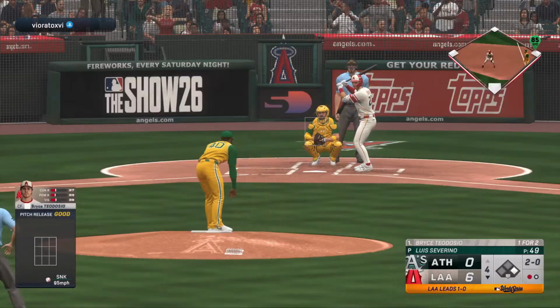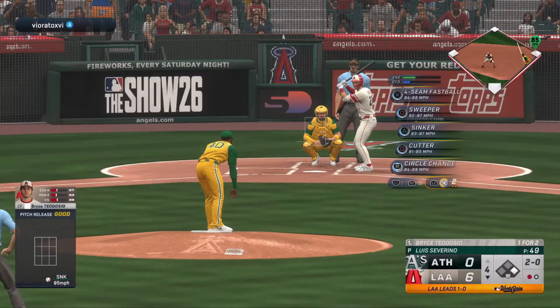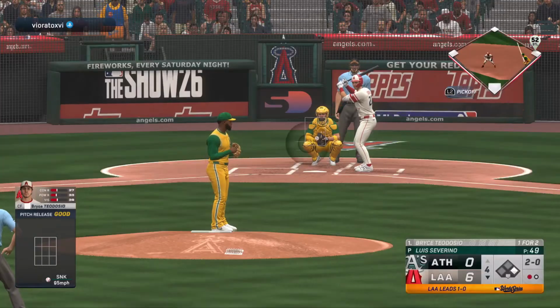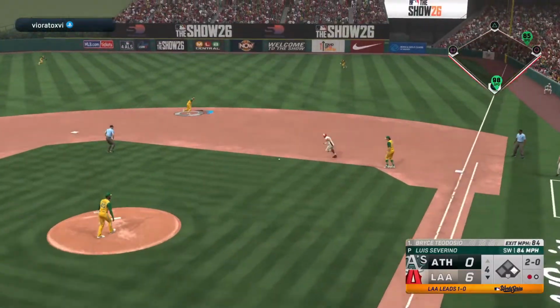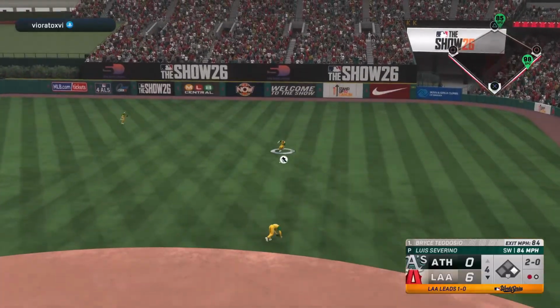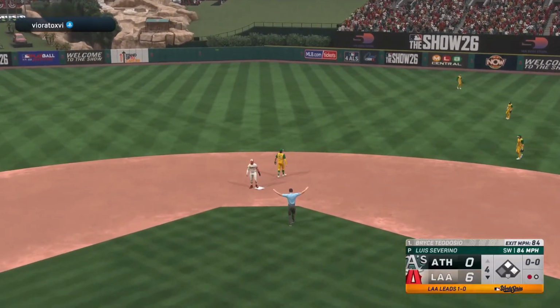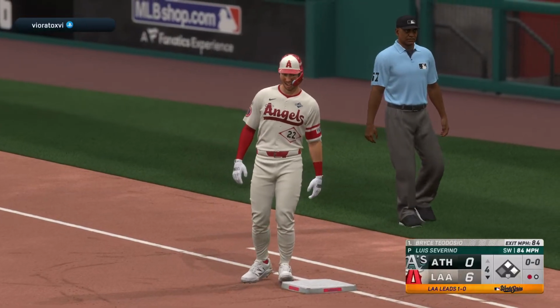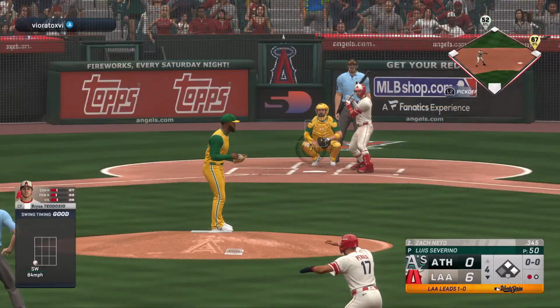This is one of those situations defensively where you can't try to do too much. You got to make sure that you field the ball cleanly and get one out first. It's going to be tough to get 2 with this kind of speed in the batter's box. On the ground, right side, and it's through for a hit. And now 2 aboard. Up next for the Angels, shortstop, Zach Neto.